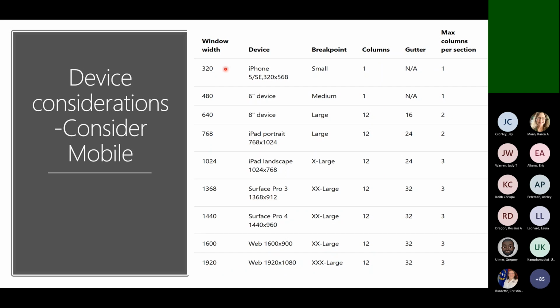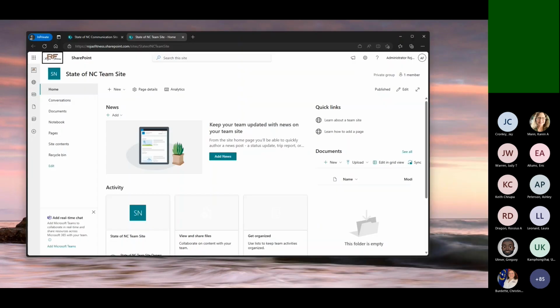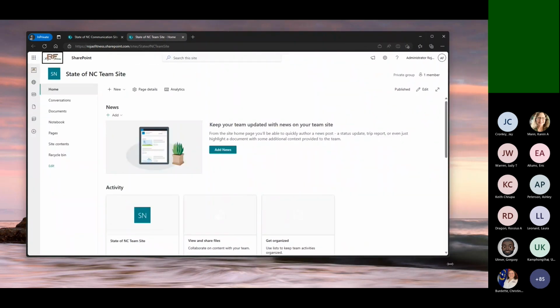Okay. Now, I do want to take a quick moment to go through my SharePoint site. I don't want to bore you guys with a bunch of PowerPoint because that's just boring. What I do want to do is go through my site here and show you some other things. So we've already seen what the responsive design is. It automatically adjusts to whatever pixel size it's being accessed on.